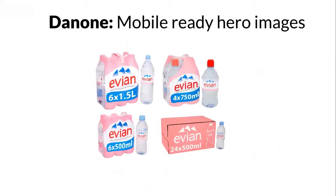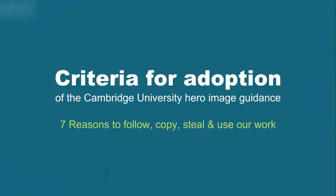And then Danone, very similar to Nestle's Buxton Water, optimizing and making it really clear which is the 1.5 liter, which is the 500 ml, so people don't go home with the wrong bottle size if they order online. So hopefully that gives you a kind of flavor of the work that we've done. And now I wanted to close with 7 reasons to follow, copy, steal, and use our work.